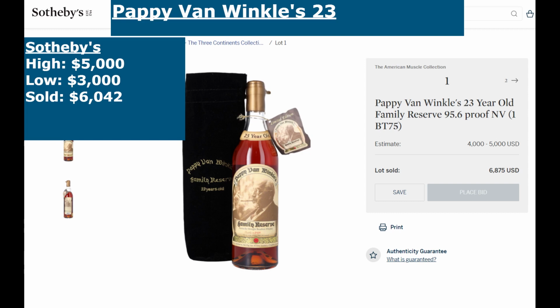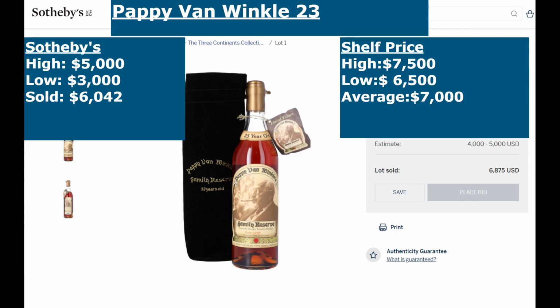What they actually sold for on average was $6,042. Of course, there were some that were higher and some that were lower, but I'm taking the average of the 6 bottles all put together. So that means for a bottle of Pappy Van Winkle 23 at auction, you could buy it for around $6,042. Let's compare that to what you would pay if you bought it on the street.